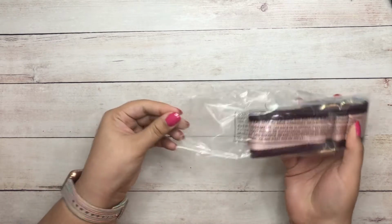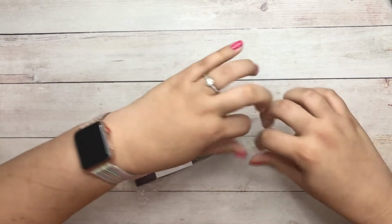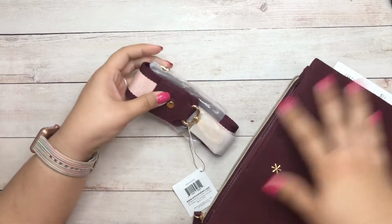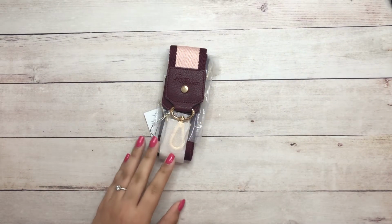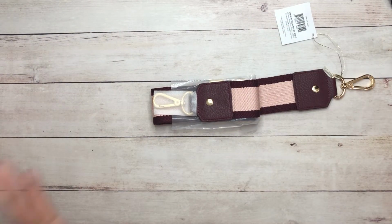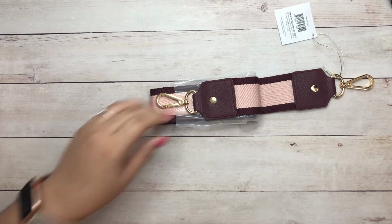So did I say belt? No, this is strap. My bad. So I grabbed this strap, which matches perfectly with the bag. And also, this is a spoiler, I just grabbed another strap in the MCC, the Mid-Century Circles design that released with the teacher lesson planner.